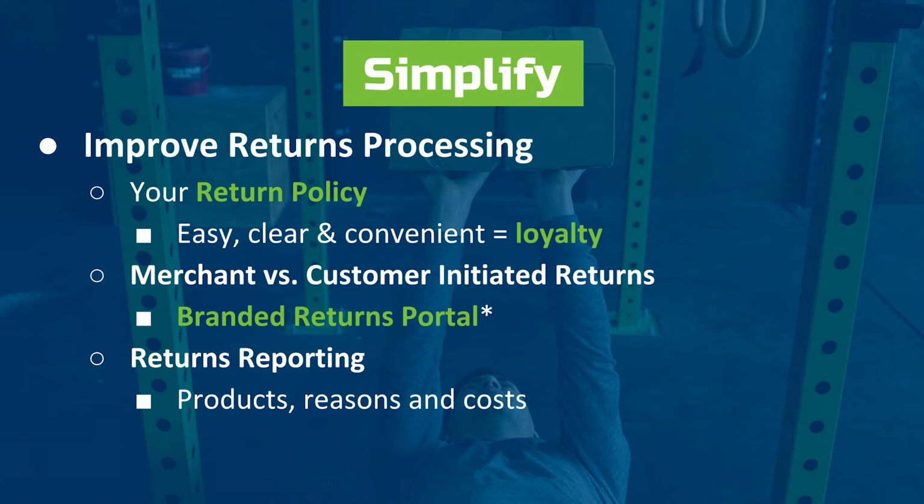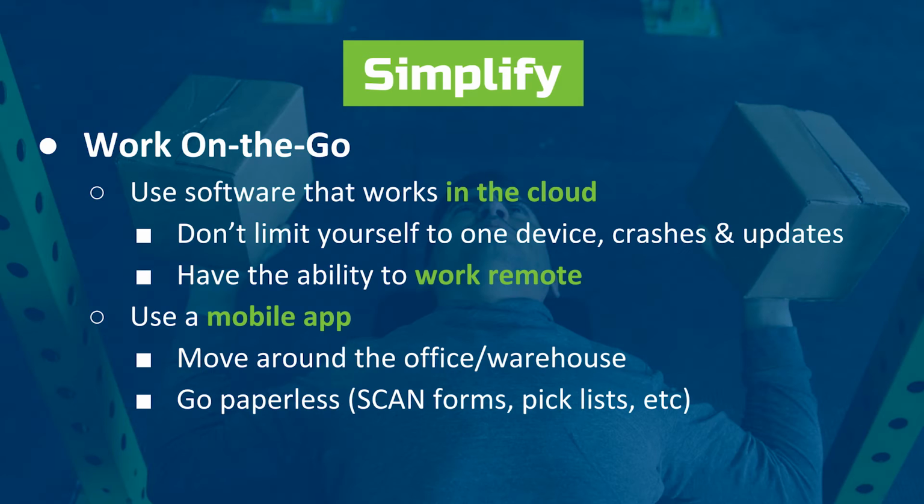Returns may seem like a big loss and inconvenience, but long term, they're going to provide your brand a loyal customer base, an insight in how to improve your product or shipping method, and generate more business with folks who might have gone with a competitor if they had had a better return policy.